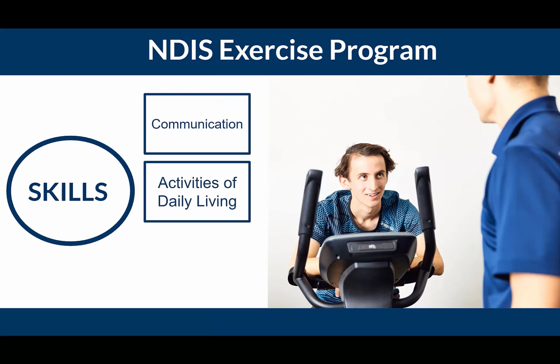The next area is activities of daily living. So we want to be able to assess their ability to perform tasks that they want to complete or that they need to be able to complete by themselves, and then prescribe exercise to help improve their ability to do those tasks.